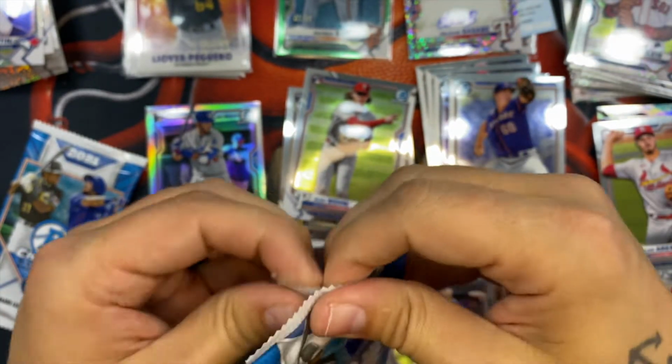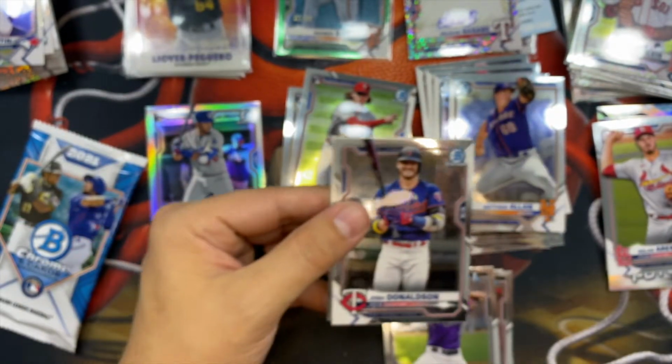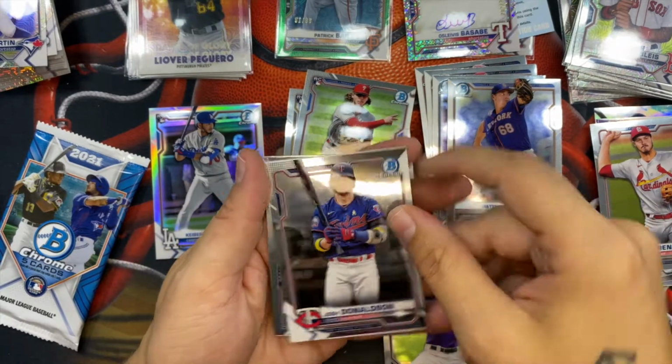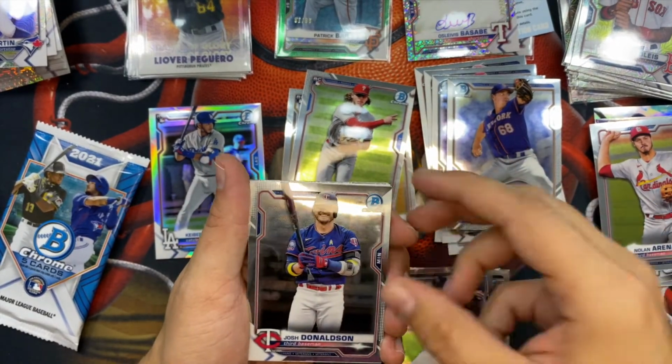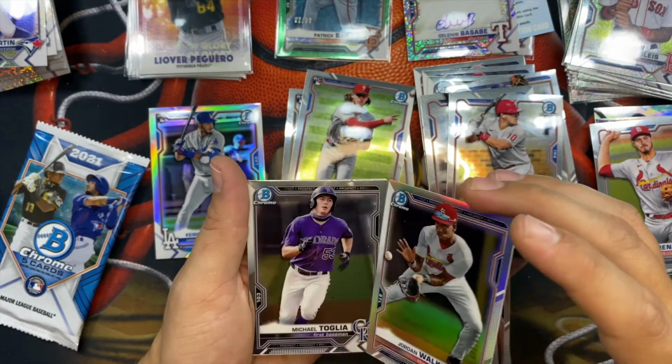All right, so as far as I know, what you normally get out of this is 4 numbered cards for the most part, and then 2 autos, obviously. The 2 autos are guaranteed. The numbered cards are not guaranteed, actually. So base, JJ. Do we have another? Is this another numbered? Yes, it is.